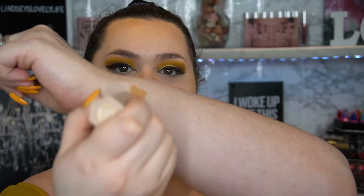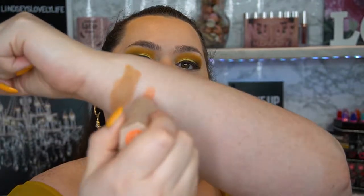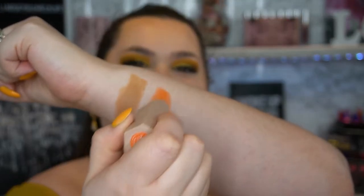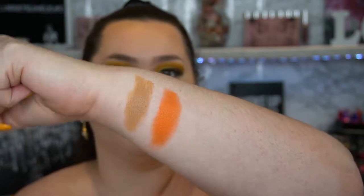So here's the two shades that I got. I didn't even swatch this on my arm for you. Okay, I'll swatch all this stuff for you guys really quick here. Here's the Almond contour shade. Here is the iconic Chili Mango. Oh yeah, see, it's kind of dry a little bit. I mean, once you get it started, it's not too bad, but it really isn't the creamiest.